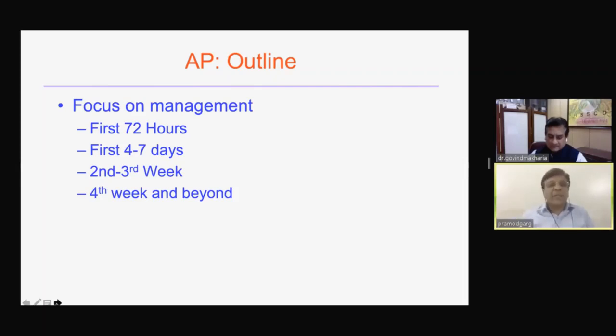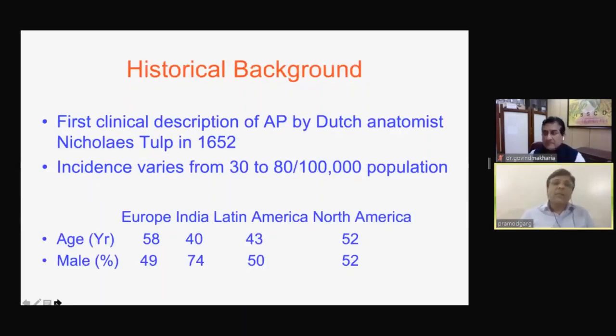So the outline of my talk would basically focus on the management within the first 72 hours, within the first week, the second and third week, and the fourth week and beyond. The reason I'm emphasizing management in different time periods, you will see subsequently, is very important to understand. These are not rigid boundaries, but this will give you an idea how we manage these patients.